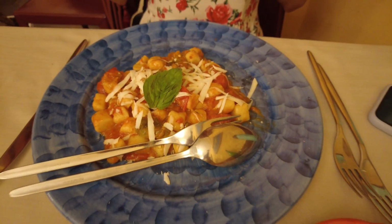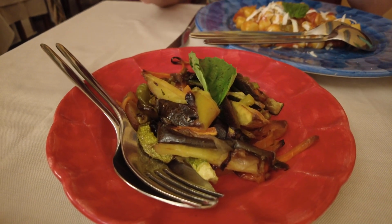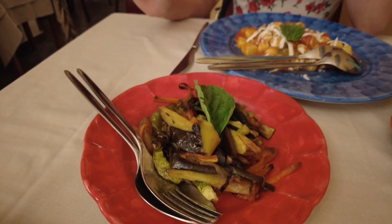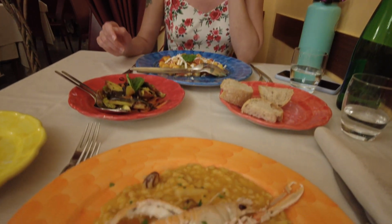What did you get, Megan? The food has arrived. I got a handmade gnocchi, and it has green peppers and tomato sauce and some local cheeses. Very excited. We also got a plate of vegetables to share. They're all locally grown veggies. Got some eggplant, zucchini, carrots, all the good stuff. Giant leaves of basil on everything. And Gabe got a very special looking risotto.